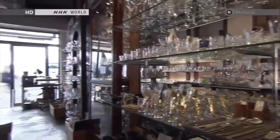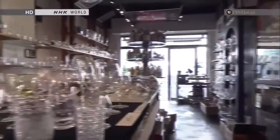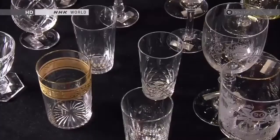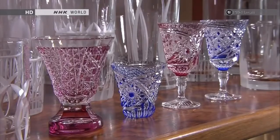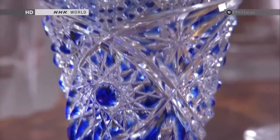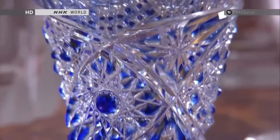This store carries a wide range of modern and antique glassware. It also offers the opportunity to make your own. Edo Kiriko glassware features complex designs. And that's what you can still see today and experience.